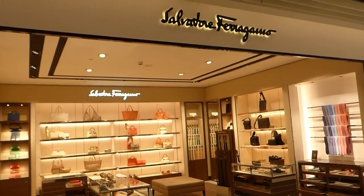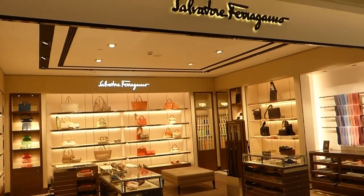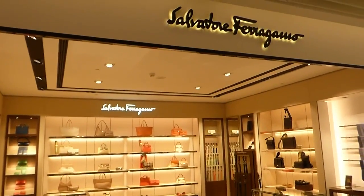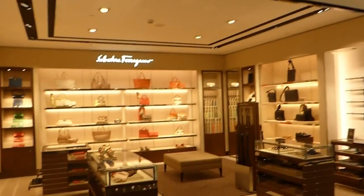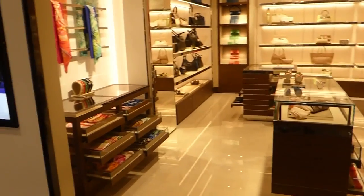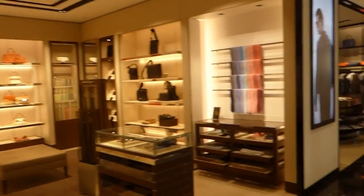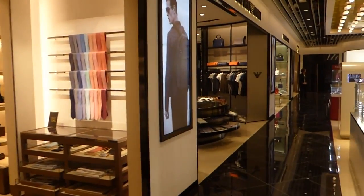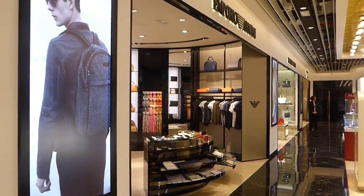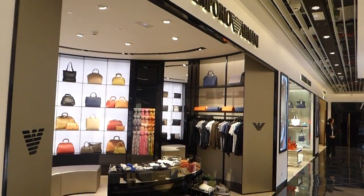Moving to high-end leather fashion. Accessories, we have Salvatore Ferragamo. They're very pleased with their look here, and I can see why. Again, very open, easy to shop, lots of space within the store, and beautifully ranged. Let's come around. There's plenty going on, I should say, to my right, but I'm going to have to bring you back to that. There's Emporio Armani.